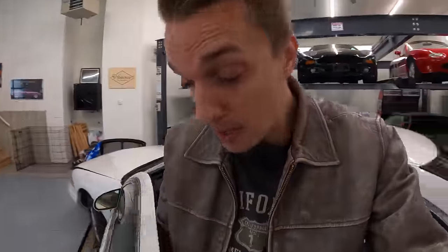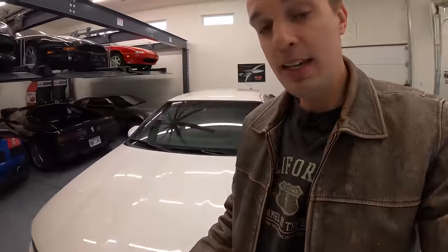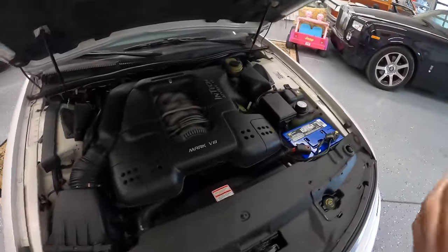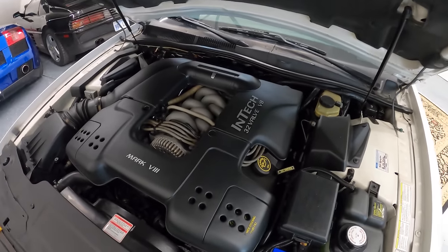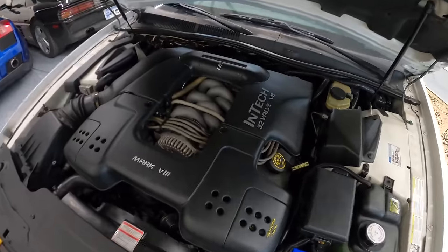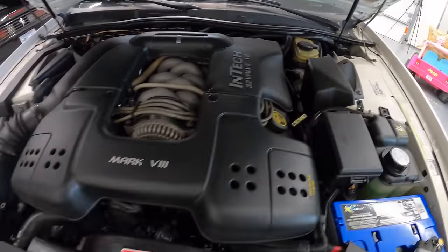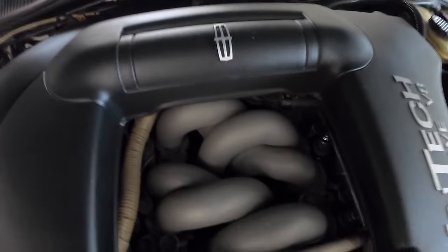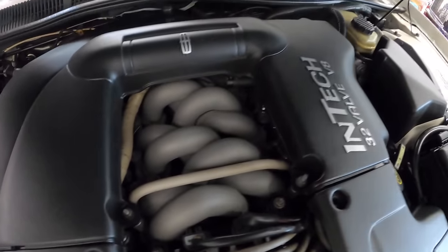But finally, let's get to the part where the Mark is probably best remembered for, and that is the engine. Under the hood is a 4.6 liter all aluminum 32 valve V8. And if you're thinking, well, no big deal, Ford put this in everything, well, Lincoln was the first. And look at the presentation of this thing. There is some plastic fantastic, but they wanted to show the crazy intakes on this thing. I've never seen intakes like this where it looks like a bowl of spaghetti.